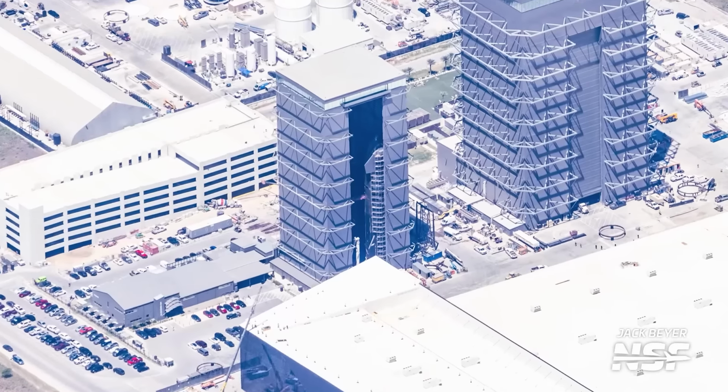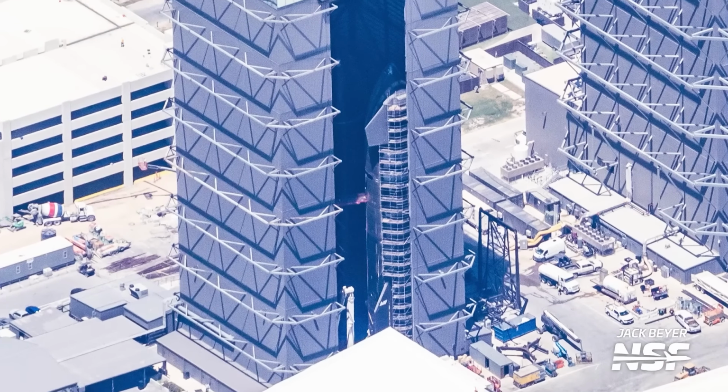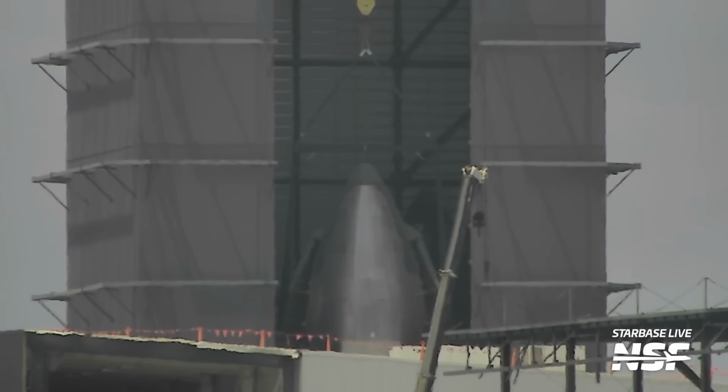These tiles are said to have 2 times the strength, as Elon pointed out in his update. Additionally, the ship would also have installed an ablative material underneath the tiles in case the tiles fall off. Then the ablative material would protect the body of the vehicle and give it more chances of surviving through re-entry. With that update in place, all of our eyes went to the high bay, where Ship 30 has been ever since it underwent its static fire test campaign. Soon after Elon's update, the vehicle was moved from the turntable on the left side of the building to the front right corner of the high bay.